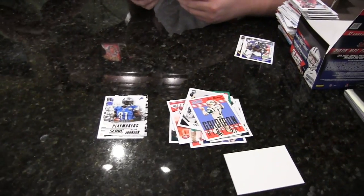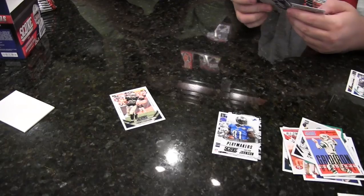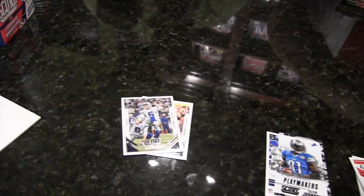Playmaker. Oh, even the Playmakers get parallels. So this is a camo version of Playmakers. Very nice. That is different. I got a Jimmy Graham with the Seattle logo. Here's how deep they went. They went to Dan Bailey for a card.